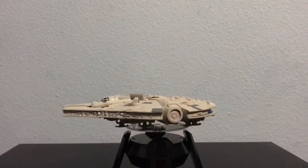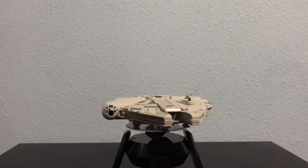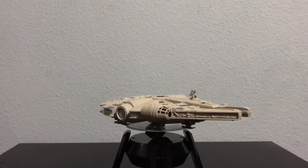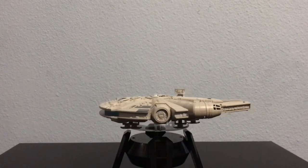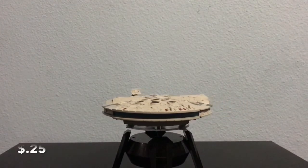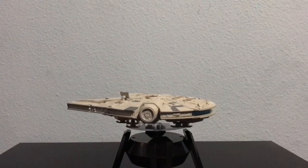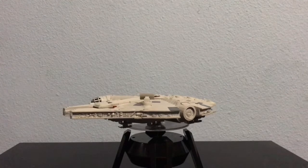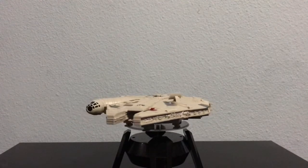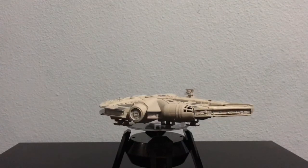Alright, next up is the Millennium Falcon. This one's obviously not the biggest Millennium Falcon that you could find. I found this one at a garage sale for 25 cents, believe it or not. Really cool. It's probably one of the cooler, smaller versions of the Millennium Falcon. This one is a Light and Sounds. I'm not sure which toy line.